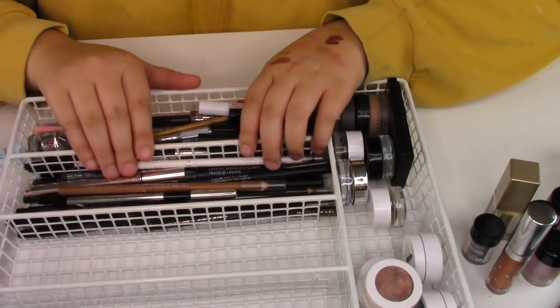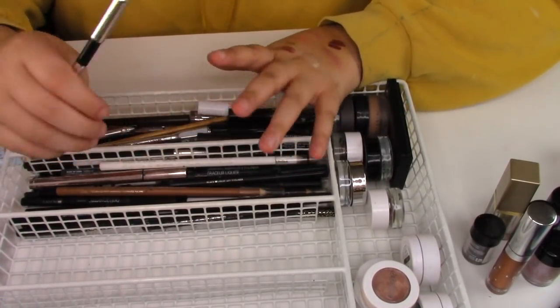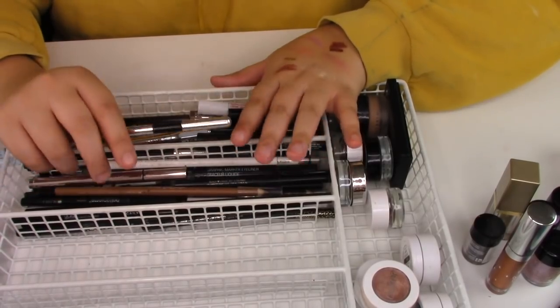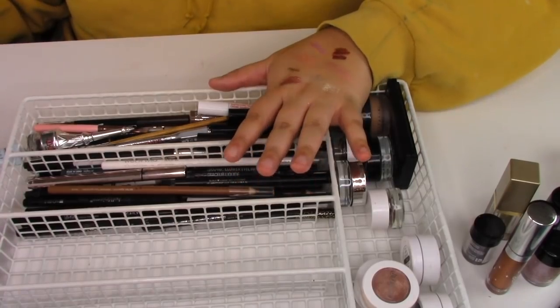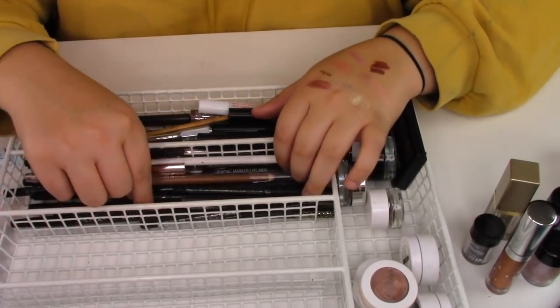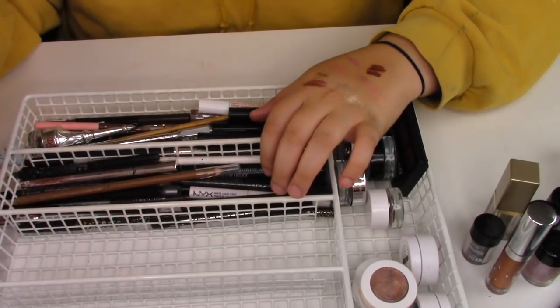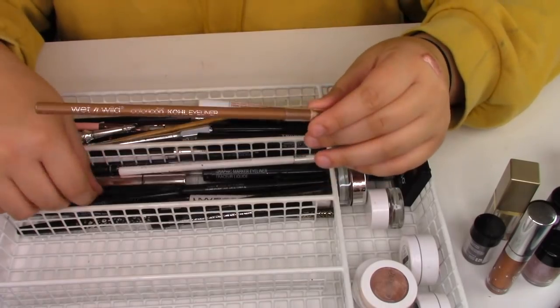I really don't need a lot of these because I use the same Marc Jacobs eyeliner every single day. And I don't know why I'm holding on to all of these eyeliners that I will never, ever use because this has my heart. So we're keeping that. And there's a mini in here of the Marc Jacobs that we're also keeping. If they ever discontinue this eyeliner, I am screwed. I hate these Wet n Wild long sticks.